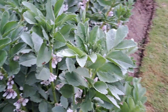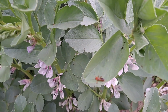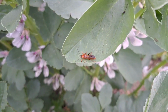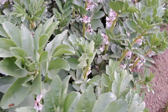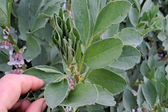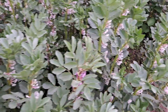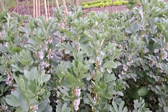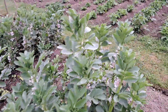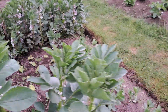What you got on your back? It's weird. Anyway, there are a few black fly, not too many. The ants are harvesting them, but there aren't many there. But I do wonder if I should take out the tops. If you know if I should take out the tops to stop them growing, let me know. I don't want to upset them.